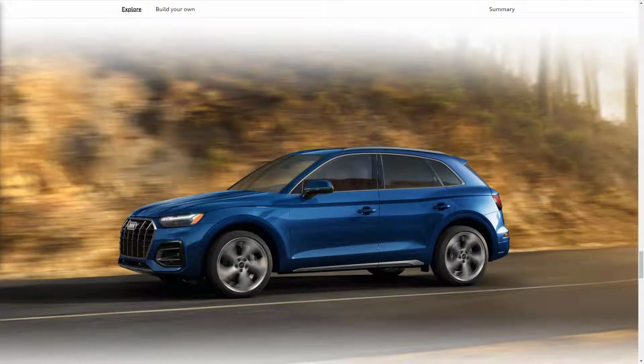Okay, let's jump into this build and price review of the 2021 Audi Q5. We're going to spec out the top tier Prestige trim.